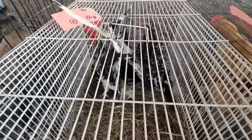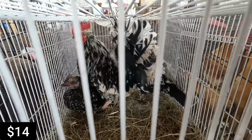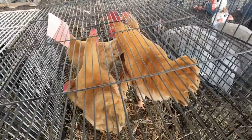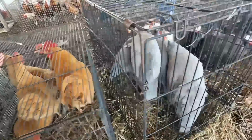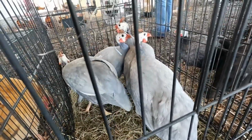No idea what these are. Size chickens and a trio. Small buff birds. Some lavender. There we go. Lavender guineas.